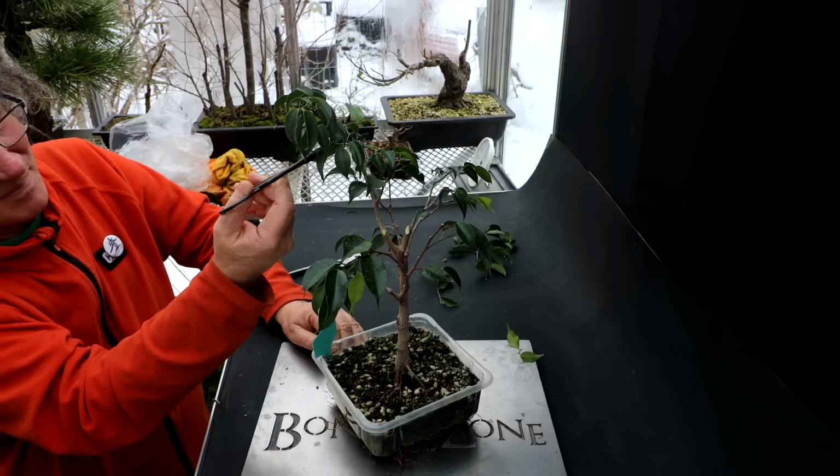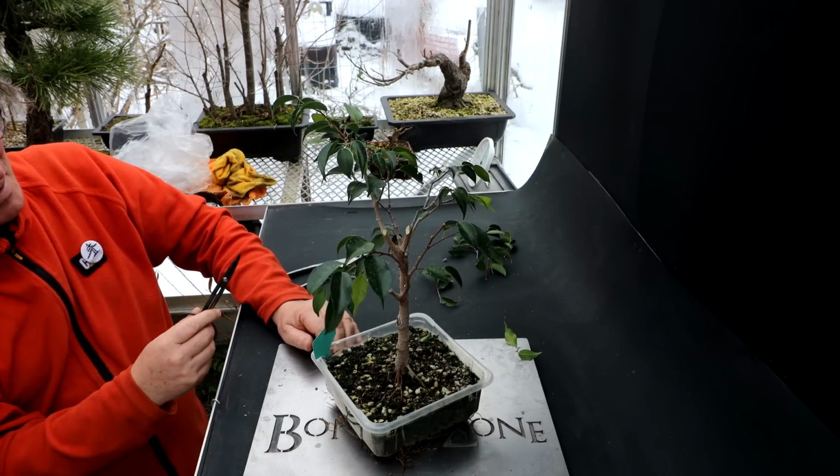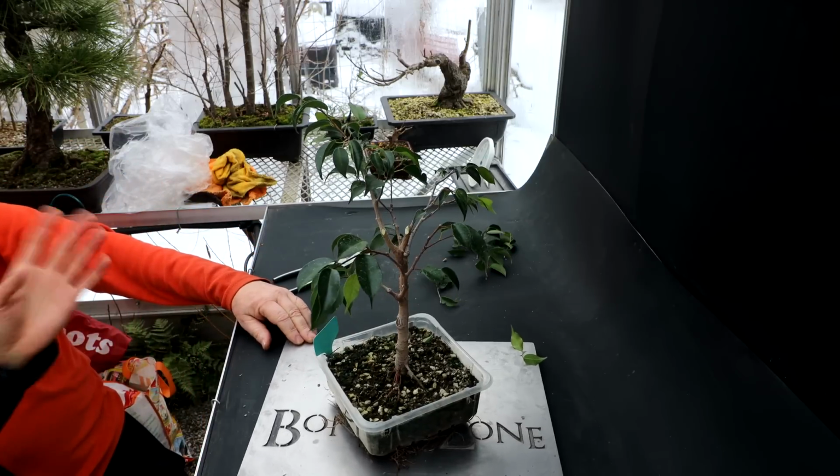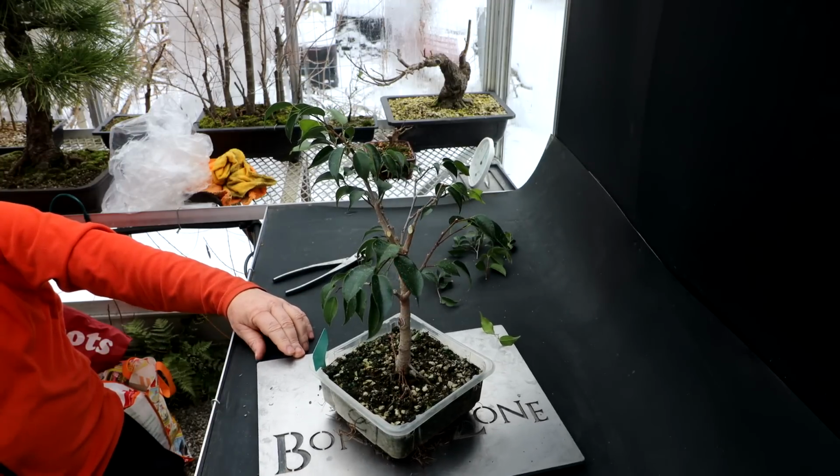All right, here we go. This is a fairly big cut. Coming up. There it goes. Yeah, I think that's much better. That's a bit cleaner. Pretty good looking tree, isn't it?